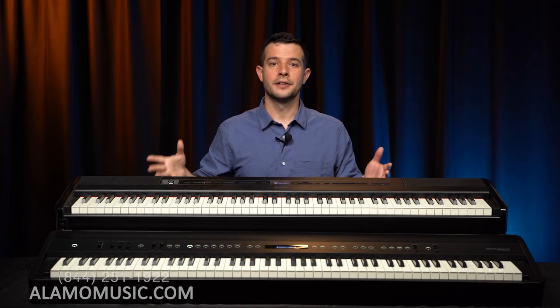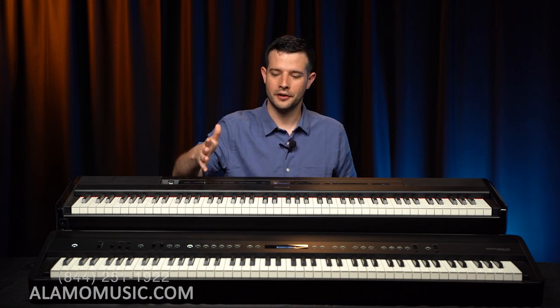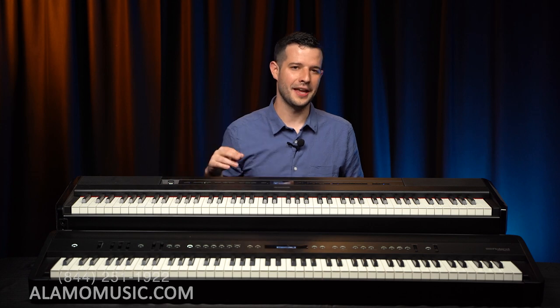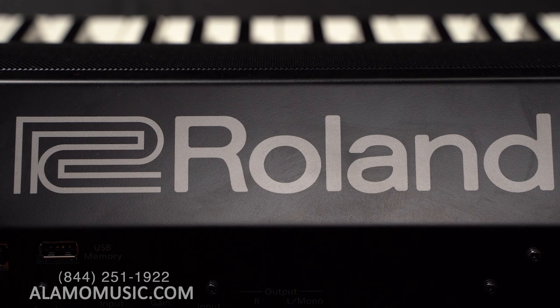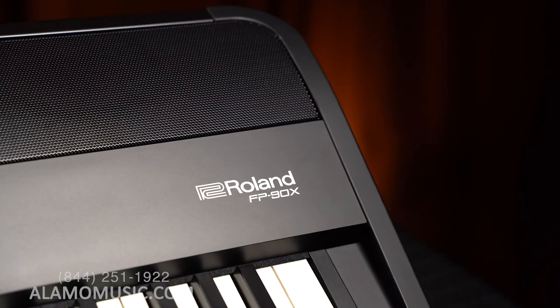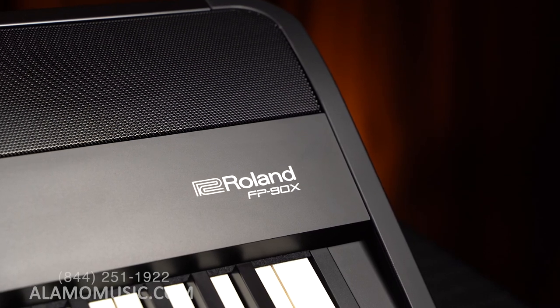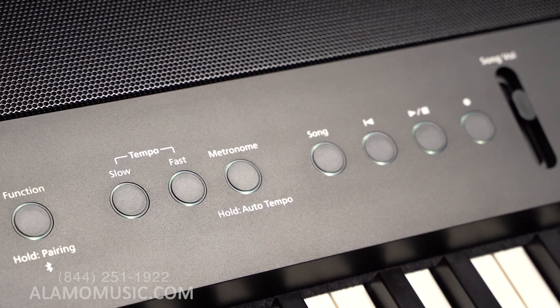But then this year, Roland said, okay, hold on, we have something to offer on our top of the line, which is the FP series, which has been loved for a very long time from Roland. The FP series starts at the FP30, goes up to the FP60, and right here is our flagship, the FP90X, that new addition. The X was announced at the NAMM show here in 2021.